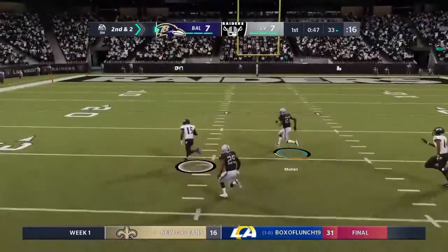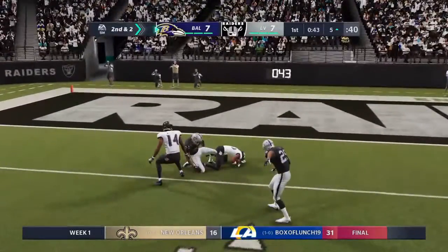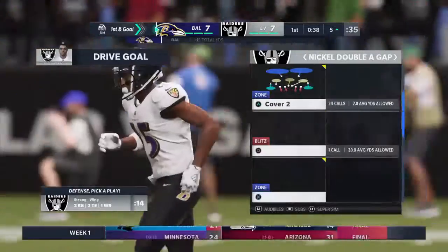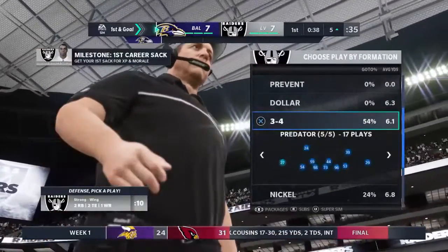Over the middle here to Brown. And he will be taken down deep in Las Vegas territory. Jackson's pass. A big play there on the catch and run. 63 yards. That is definitely what we call on defense an uh-oh play.